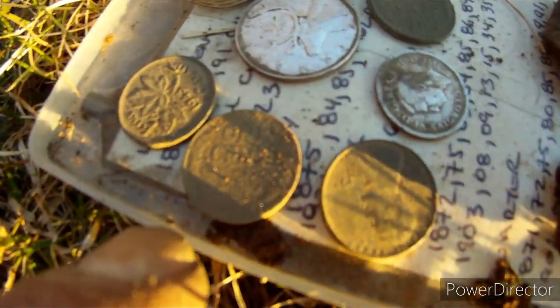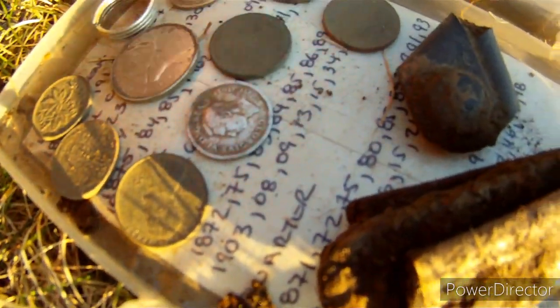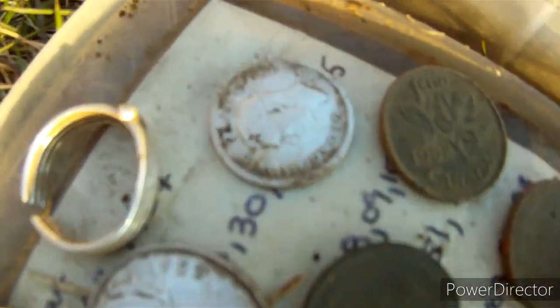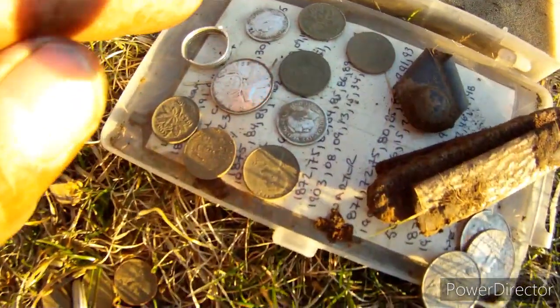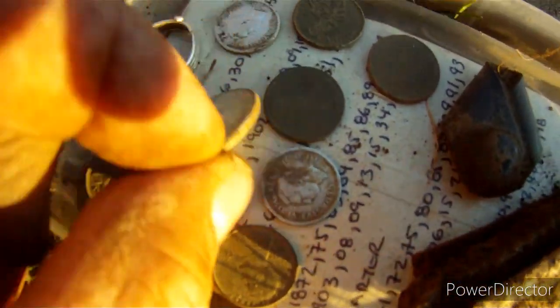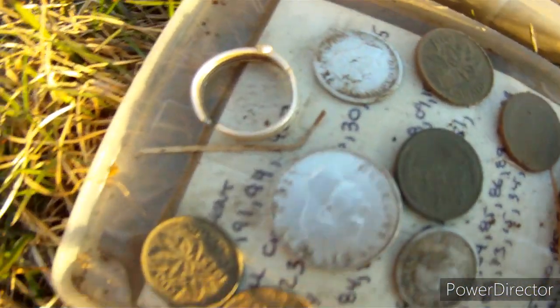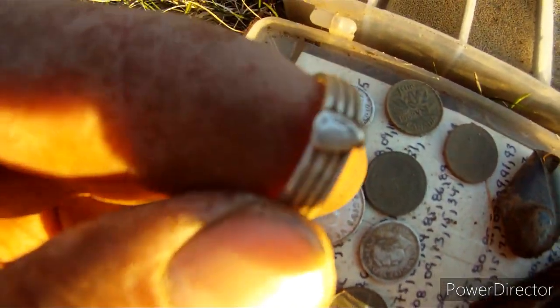We got 4 Wheaties today. A couple of George pennies. Sorry, the battery died. 2 George dimes and a George quarter today. Sweet, sweet, sweet, sweet. Oh yeah, and a silver ring.